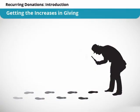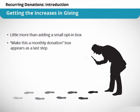But many nonprofits are not yet getting this level of results. This often is because the recurring donation program means little more than adding a small opt-in box that says, "Make this a monthly donation." The box appears as a last step in the online donation process. We call this a stealth recurring donation option because donors need to do detective work to discover recurring gifts as an option. The extra legwork usually means very few donors will opt in to give on a monthly basis.